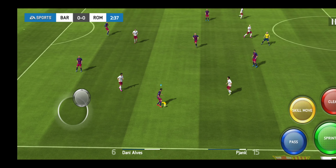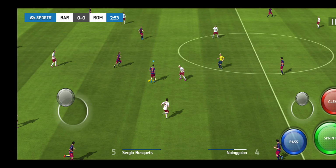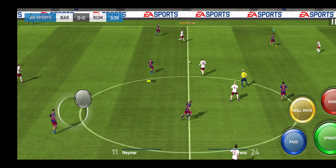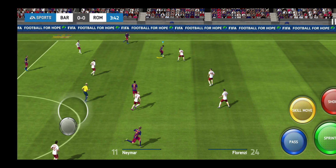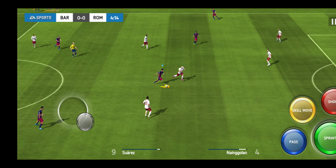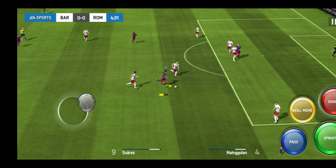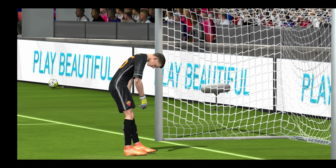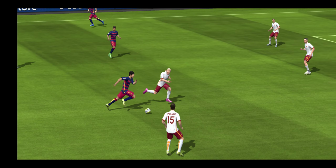And the tackle has won it very cleanly. Sergio Busquets. Iniesta. Neymar. Luis Suarez. On to the attack now. Brilliant opening, and here's the shot. He's reached it, but I don't know how. It's Barcelona's corner.